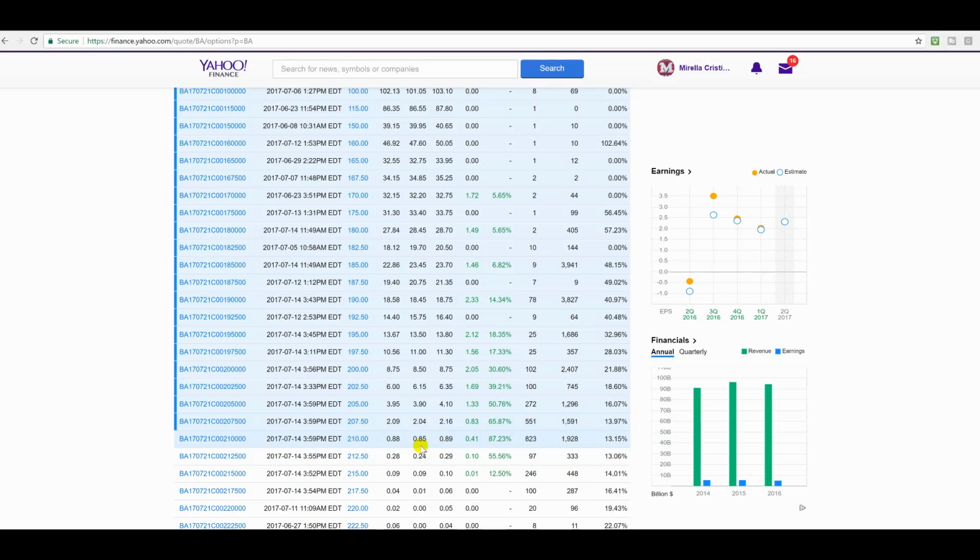And of course, to double that, they go to $2, right? If BA goes to 212, they double whatever you invest. If you invest $1,000 in BA, you've doubled your money. That's what 100% means, right?